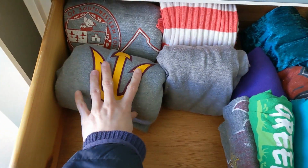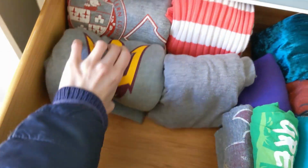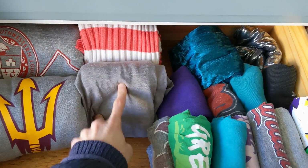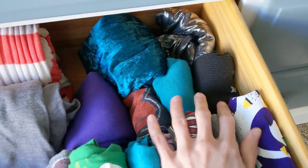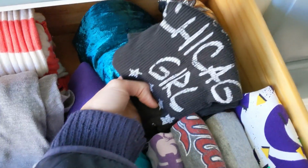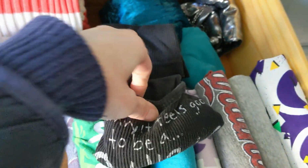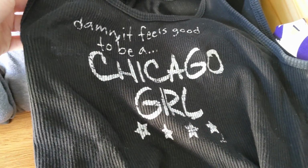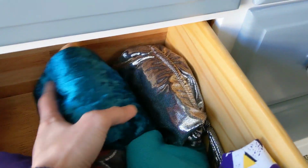So this drawer has my casual tops. These on the left are sweatshirts, which I had to roll to fit, otherwise they were too tall. Then long sleeve shirts, short sleeved shirts, tank tops. Oh, this one belonged to an employer I used to work for when I was in college. I had to add the comma after damn because they did not realize the shirt needed to be grammatically correct. And then those are more going out halter tops.